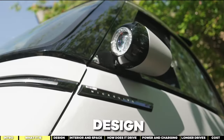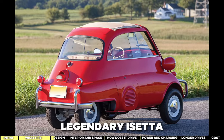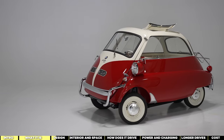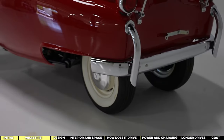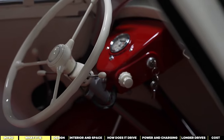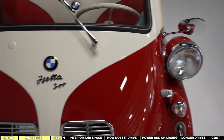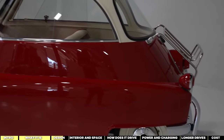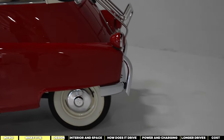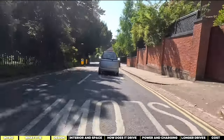When it comes to design, the Microlino draws significant inspiration from the legendary Isetta. Have you heard of it? The Isetta, originally an Italian marvel by ISO, interesting tidbit, Isetta also means little ISO, later licensed and manufactured by BMW, serves as the visual muse for the Microlino. And where does this modern marvel come to life? In Italy, naturally. It's assembled in a factory in Turin, a joint venture between Micro and their partner Cecomp.